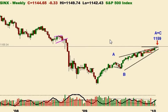weekly. And two things to note here. One, although we've already surpassed A equals C on the Dow, you have two equivalent legs up at 1159 basis the S&P cash, right at 1159. Additionally, there's a monthly resistance around 1166 for the S&P cash. So that combined with the top of this weekly wedge, the hourly wedge, it's an area to watch very carefully.